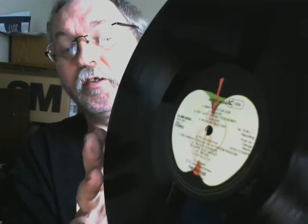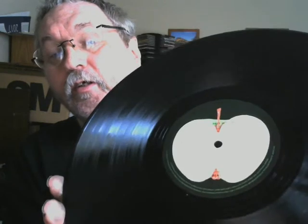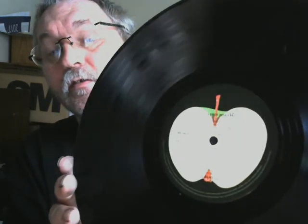The back side is not as cluttered with all the type like it is on the other issues. And if you notice here on the record, there's no groove lines, groove separation. It looks like it's all one big track, as you can see, which is interesting.